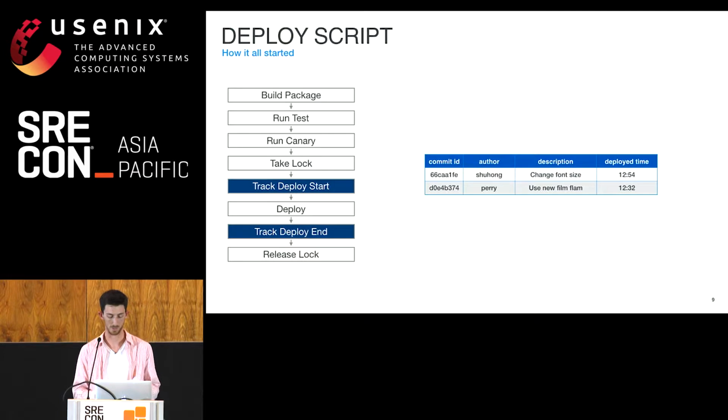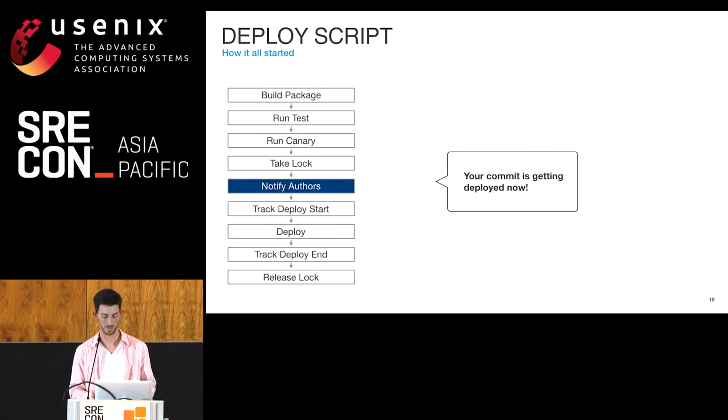As more and more people deploy the site, though, it becomes harder to track which commits are being deployed by who and when. So we built a simple system to basically just track the commits and when they were getting deployed. With this data in hand, it was easy to notify the diff author that their code was being deployed. This is good because the commit author generally knows when to be around to support their changes, and the commit author is generally the person who knows what their code should and should not be doing in production.